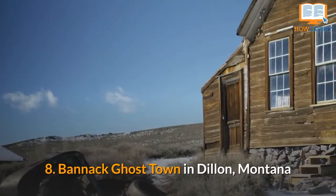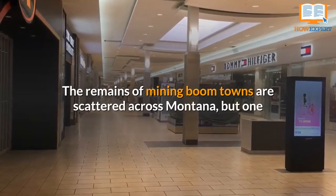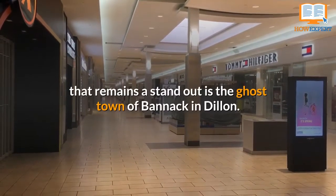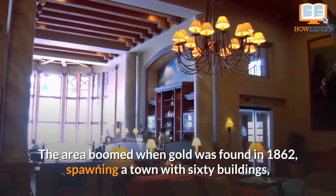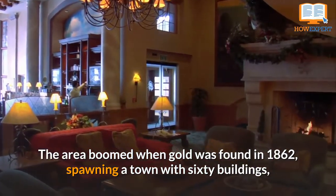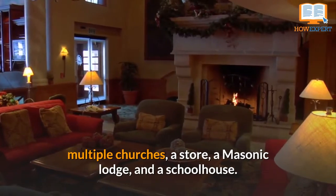Number 8. Bannock Ghost Town in Dillon, Montana. The remains of the mining boom towns are scattered across Montana, but one that remains a standout is the ghost town of Bannock in Dillon. The area boomed when gold was found in 1862, spawning a town with 60 buildings, multiple churches, a store, a Masonic lodge, and a schoolhouse.